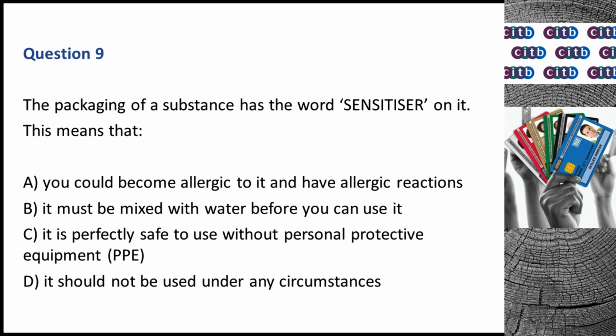Question 9. The packaging of a substance has the word sensitizer on it. This means that A. You could become allergic to it and have allergic reactions. B. It must be mixed with water before you can use it. C. It is perfectly safe to use without personal protective equipment, PPE. D. It should not be used under any circumstances. The correct answer is A. You could become allergic to it and have allergic reactions.